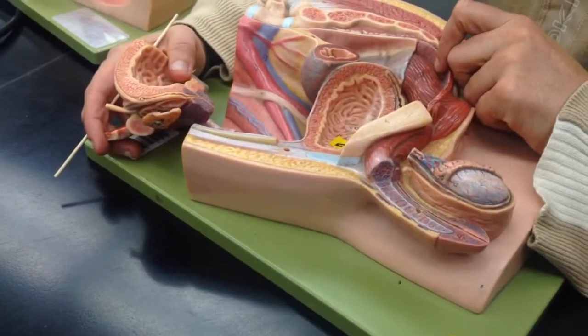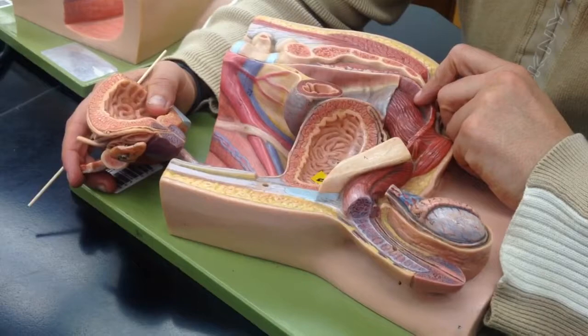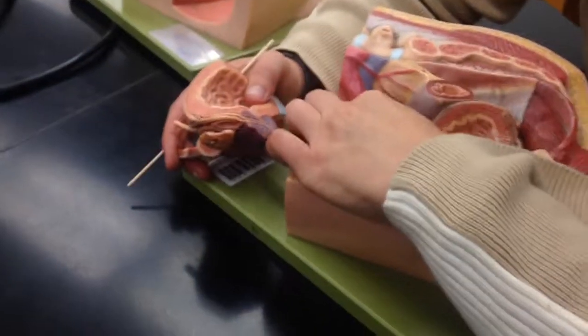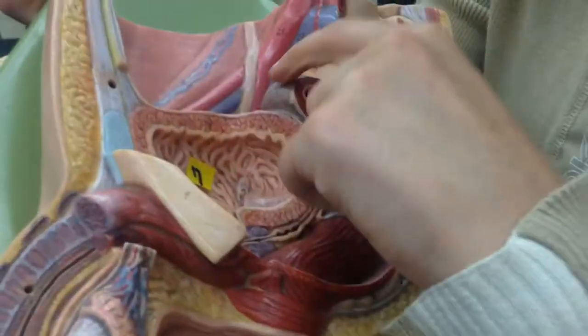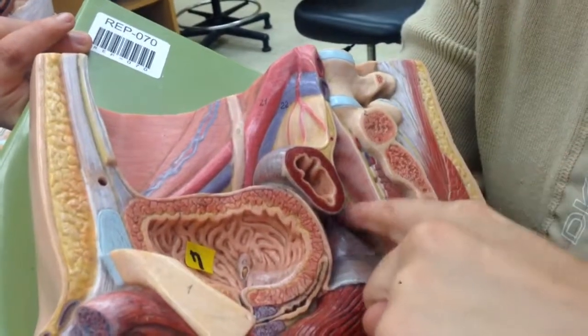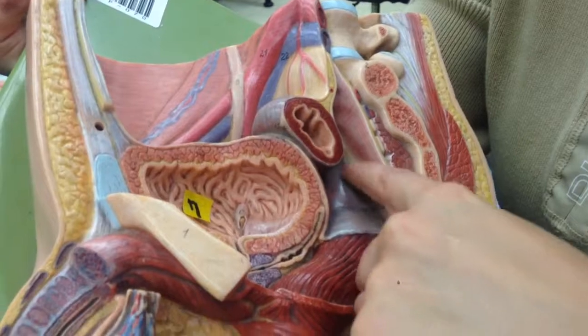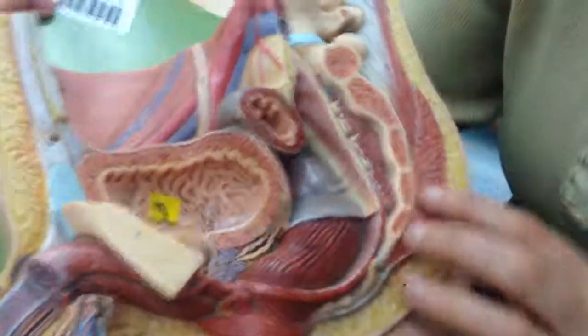You can see some other features right here. So you can see the ureter coming down right here. And some other important features right here. Okay, so that's part of the intestine right there. It's part of the colon right here. And so that's the sigmoid colon right here. So that's what that's showing right there. Yeah, I think that's pretty much most of it.